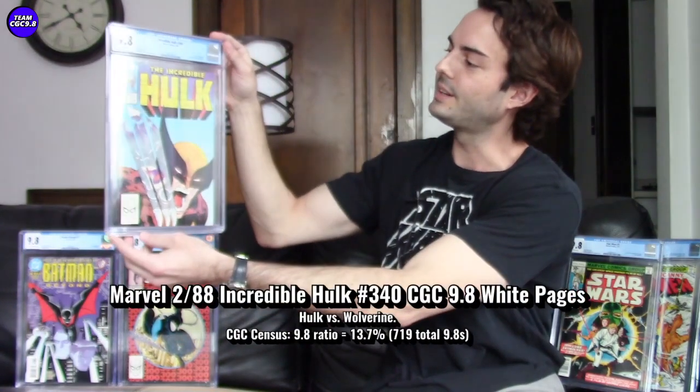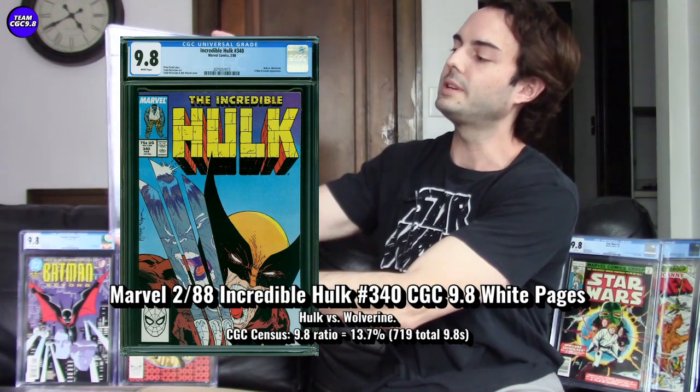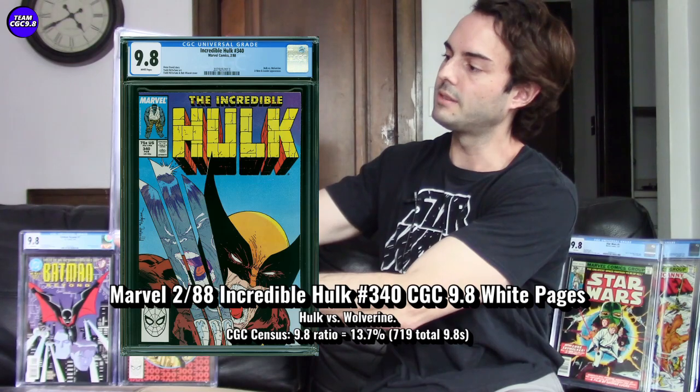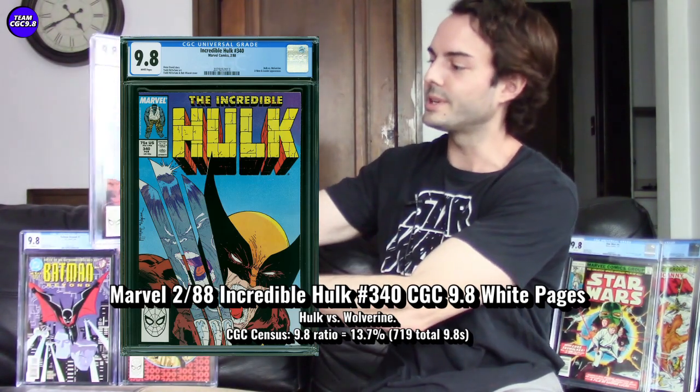So, okay, next one here is an Incredible Hulk 340. It's the second time ever Hulk and Wolverine fight, with the classic Todd McFarlane Hulk Wolverine cover. It's well collected. And I have 4 of these in the CGC 9.8. Yeah, this is just big.